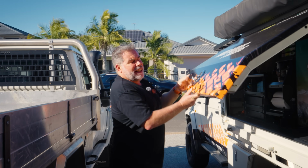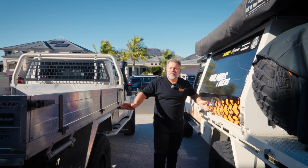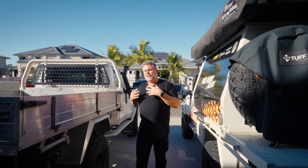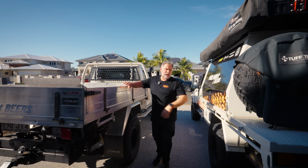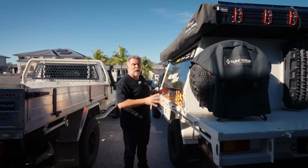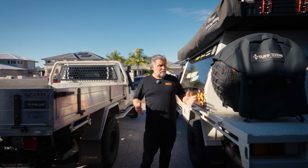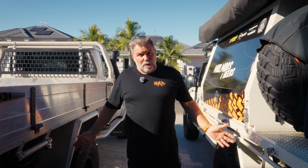So if we analyze, Andy's setup is like a campfire yarn, full of stories and good times and ready for anything. Mine's more like a well put together toolkit, very well packed and ready for anything. They're both serving different purposes, but both will get you everywhere you want to go.